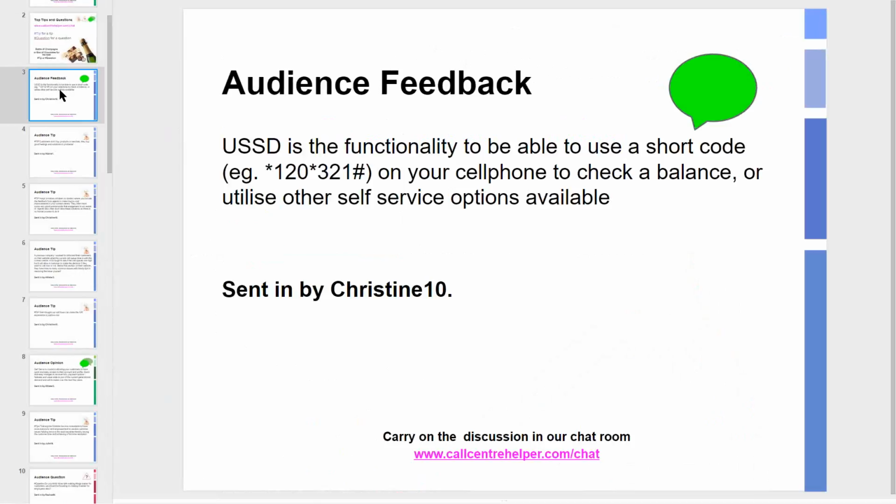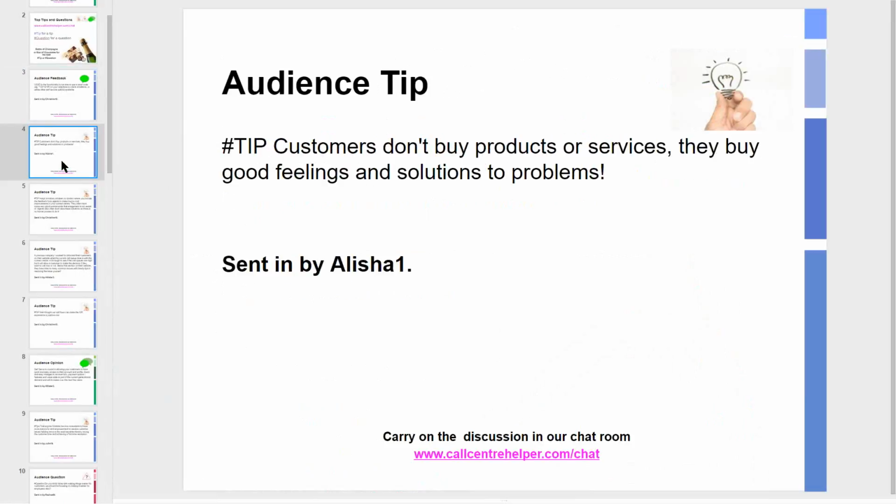Christine, we asked what USSD was, which is apparently the functionality to be able to use a shortcode, e.g. *120*321# on your cell phone to check a balance or use self-service options. So that sounds very powerful, though probably quite difficult to remember that sequence. Let's have a look at a few of the tips.